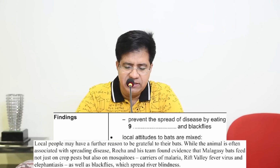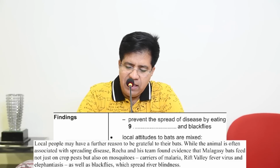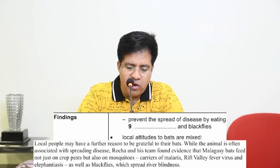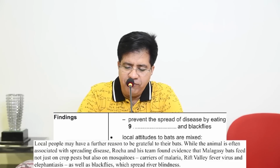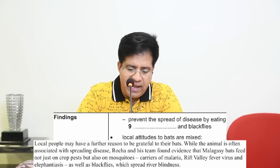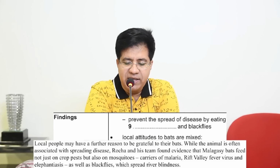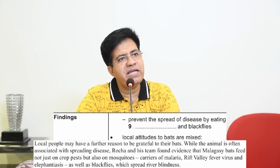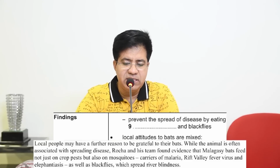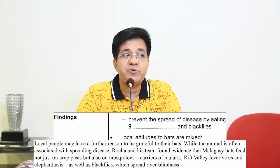Associated with spreading disease. Disease is mentioned here. Let's go on. Roca and his team found evidence that Malagasy bats feed not just on crop pests, but also on mosquitoes, carriers of malaria, Rift Valley fever virus, and elephantiasis, as well as black flies. Now with black flies, what is the other word they have mentioned? Mosquitoes. So the correct answer is going to be mosquito. Singular or plural? Yes, as they mentioned in the passage. And by the way, with and, the other word black flies is plural. So you should write plural mosquitoes, and be careful with the spelling when you copy.